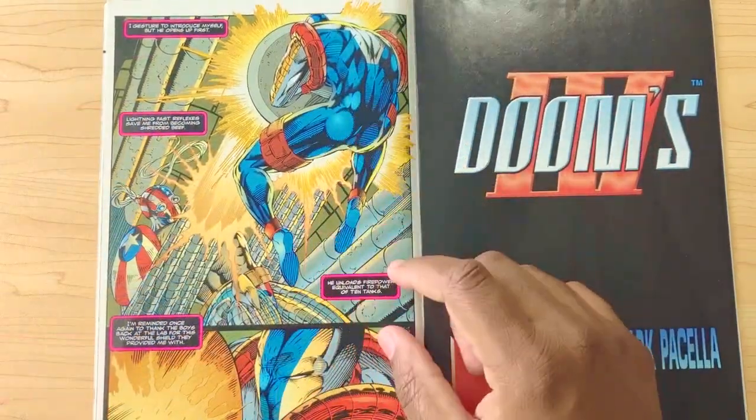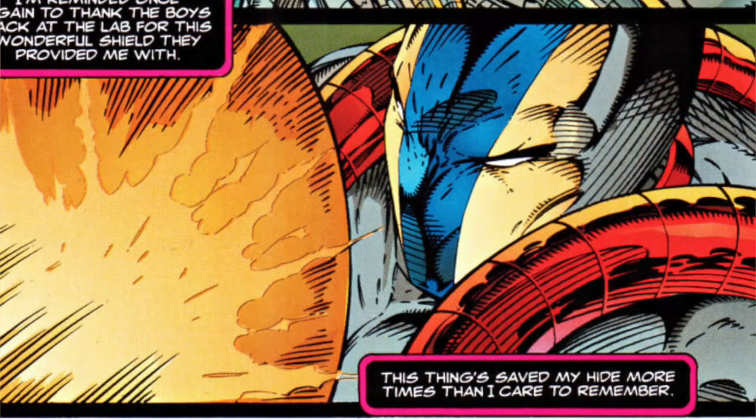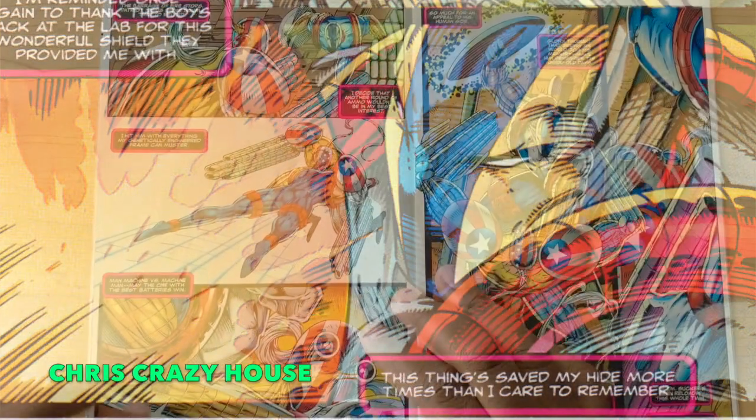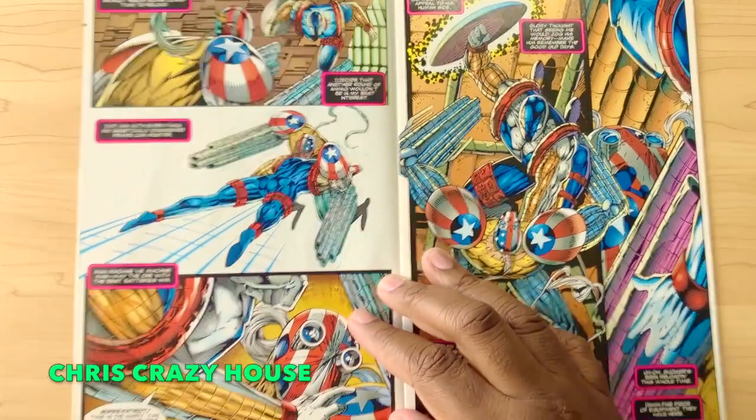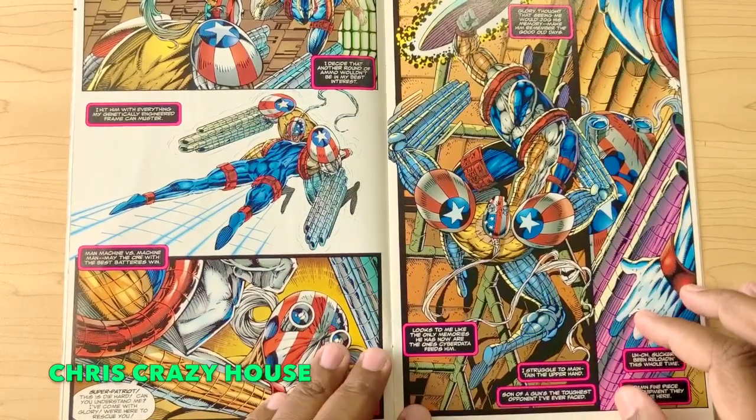And you know, he's being blown backwards. He uses his shield to block. And Diehard is thanking the people that worked on his shield, the lab boys that worked on it, because it helps him, it saves his life and saves him from getting blown to pieces. And we're going to get right into the actual fight scene of Diehard and Super Patriot.